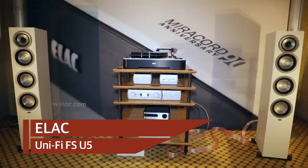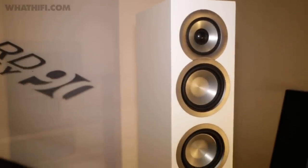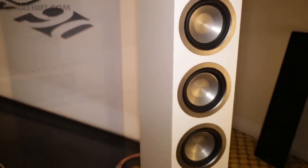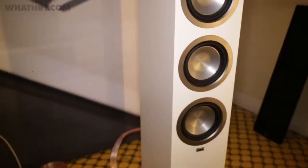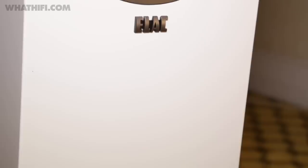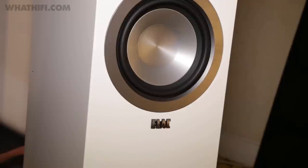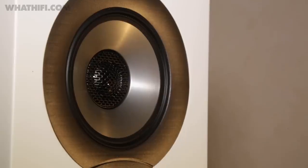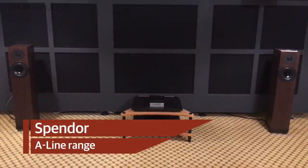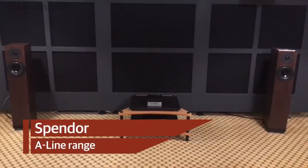Elac was demoing its new dual concentric Unify FS-U5 speakers, designed by Andrew Jones at Elac's Californian Design HQ. The three-way bass reflex design is made up of a mid-range high-frequency transducer and proprietary aluminium cone drivers. The range is made up of a pair of floor standers, a pair of stand mounters and a center channel for a choice between stereo or surround sound configurations. Prices start from £600.